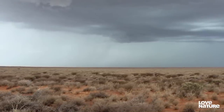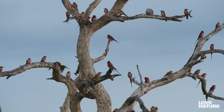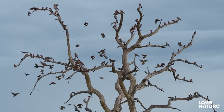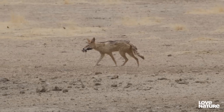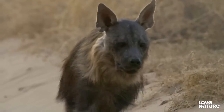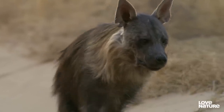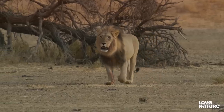Reserves and national parks provide relative peace and an abundance of prey. But where there is prey, there are predators. Competition for food is a reality that numerous African felines have to contend with.